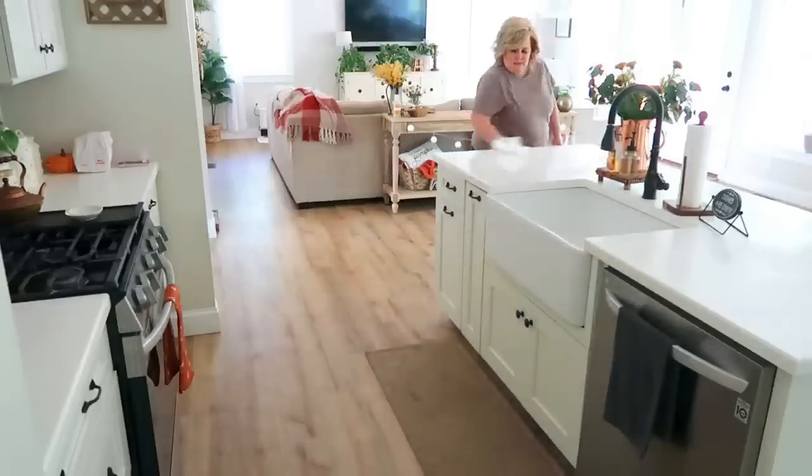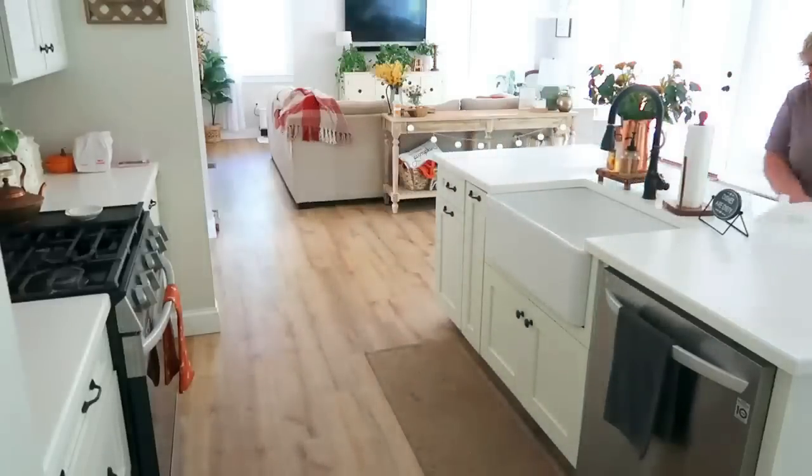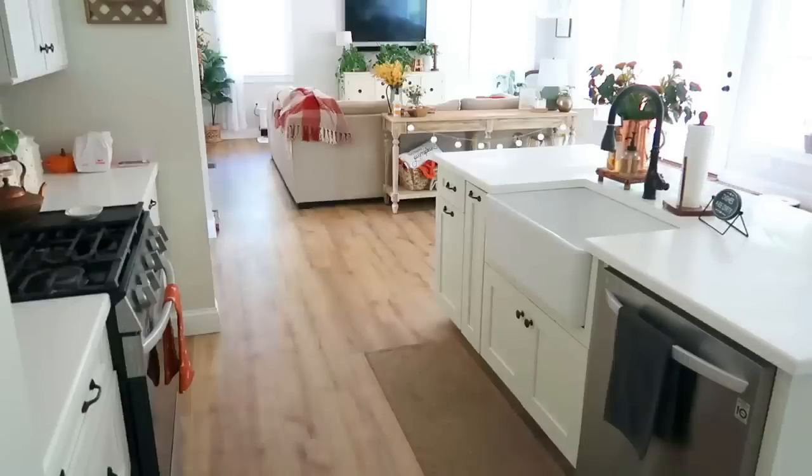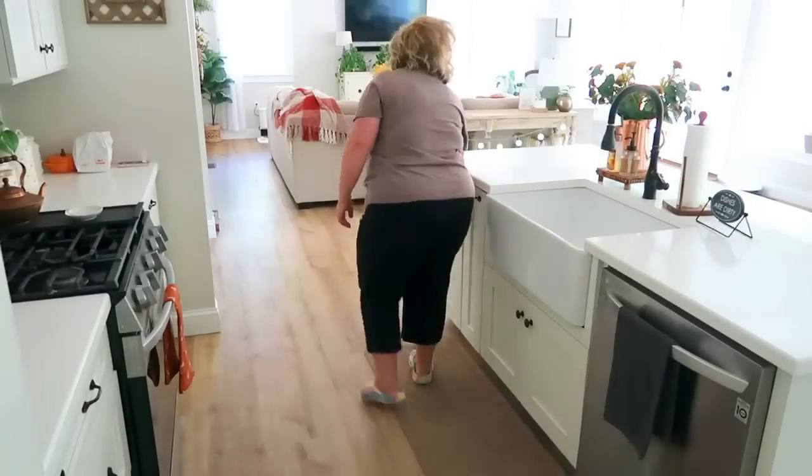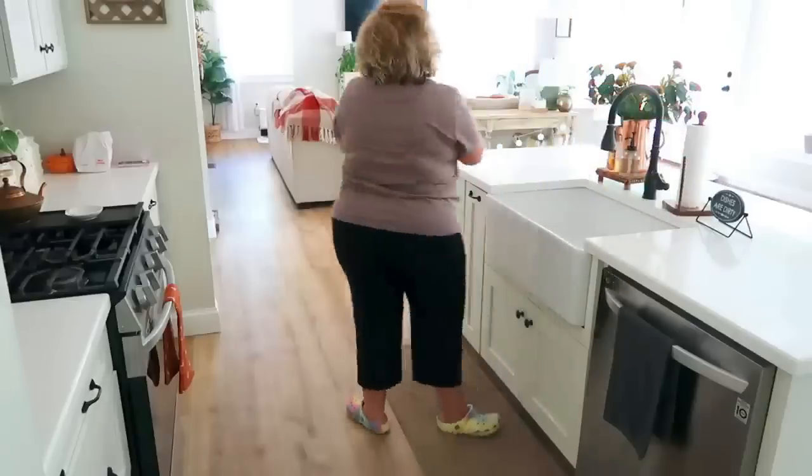This apple cider cleaner smells so good. I like something that smells like fall, but that doesn't smell like pumpkin spice. I just can't do that. That's just too much smell for me. It gives me a headache, but the apple cider smells absolutely delicious and very festive.